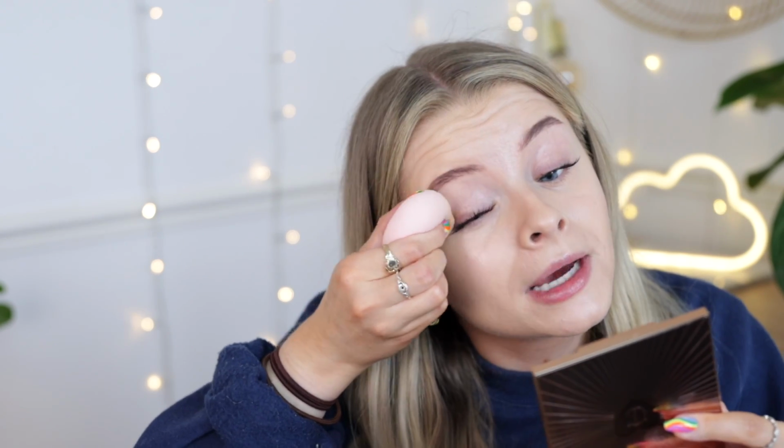Wow, my eyelids are so veiny. This is the thing, like, I never see these celebrities put makeup, like concealer or foundation on their eyelids, but if I didn't do that, my eyelids are so veiny. Don't get it on the lashes.